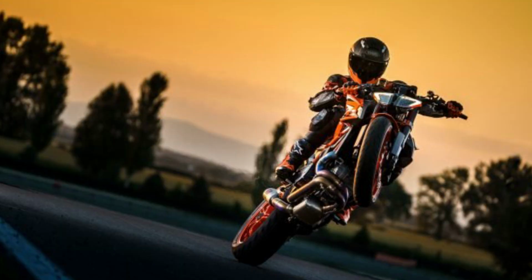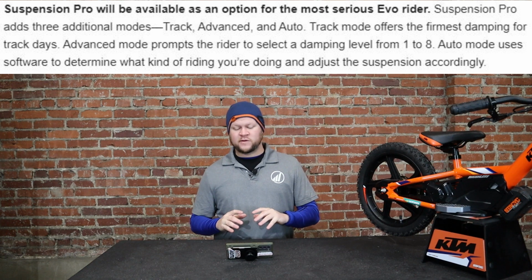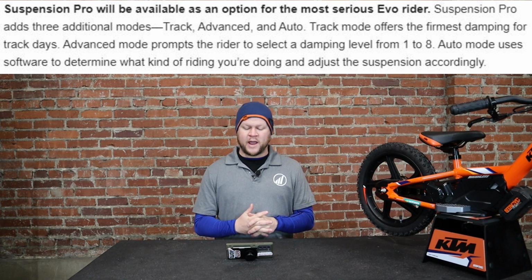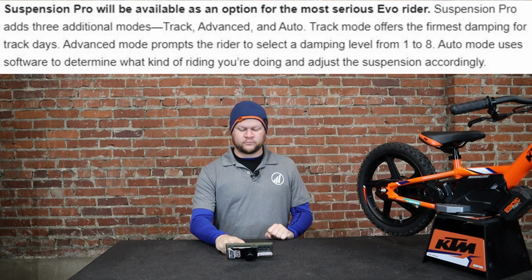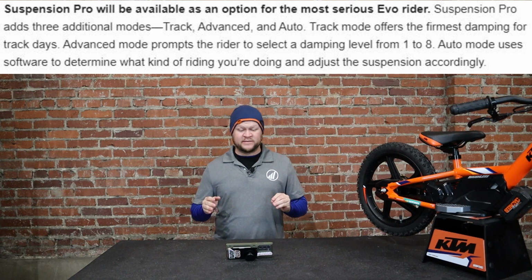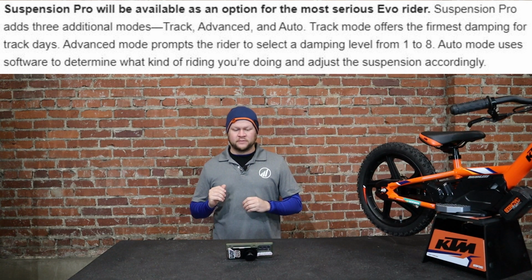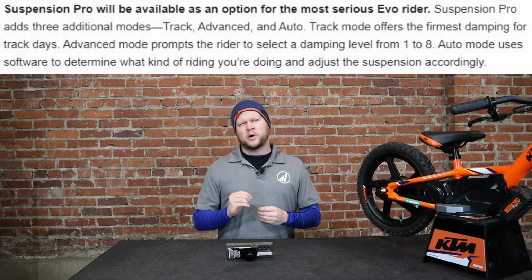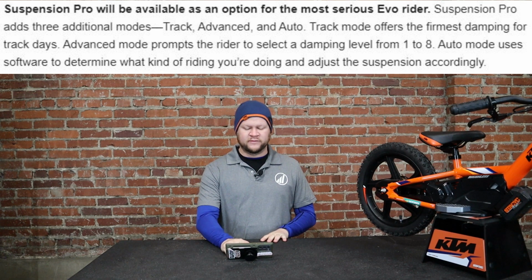But the big thing this year, guys, is the Suspension Pro available package as an add-on. So this package is going to give you three more damping modes: Track, Advanced, and Auto. Let me tell you about those three. So Track is going to give you the stiffest available setting developed internally by KTM test riders to provide the best setting for track days. This is going to be for faster race tracks where you need additional support under hard braking, super hard acceleration. Advanced is going to allow the rider to set these levels on a scale from 1 to 8. This is for the super technical guys, the guys that love testing. This is where you're going to look for the smallest marginal gains and where you want to fine tune for different aftermarket products and stuff like that.